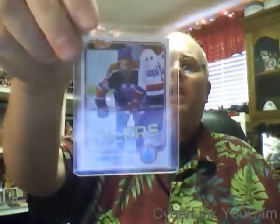Here is a Wayne Gretzky that I picked up. This is an '82 Topps Gretzky when he played for the Edmonton Oilers. Would love to find a nice collection of cards with the LA Kings.